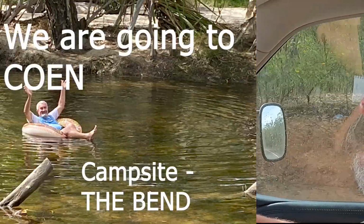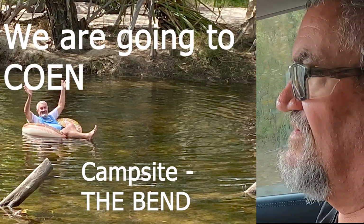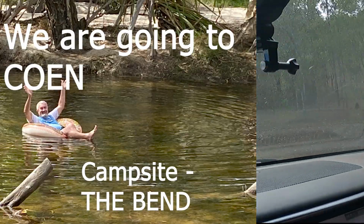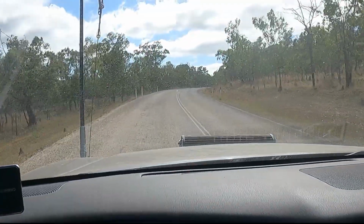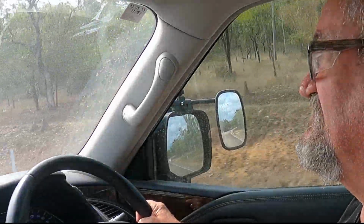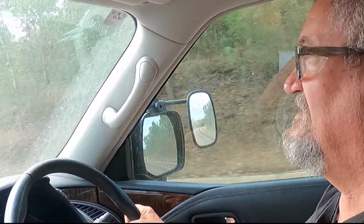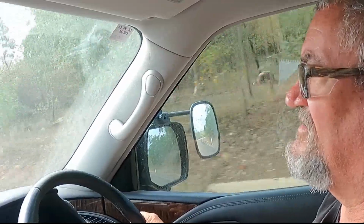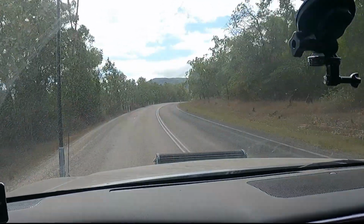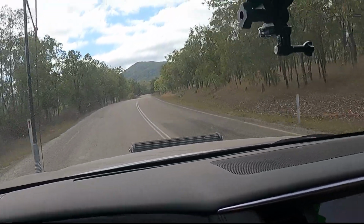Well, we left Musgrove Roadhouse this morning, and we were warned that the road between the Roadhouse and Coen was probably some of the roughest you'll get this side of Coen, and they were certainly right. We're running low tyre pressures on the van and sitting on about 50 or 60 kilometres an hour, sometimes a bit slower. But we're about 3 or 4 k's out of Coen now, and the bitumen started at about the 20k mark out of Coen. So it was good to see a bit of bitumen.